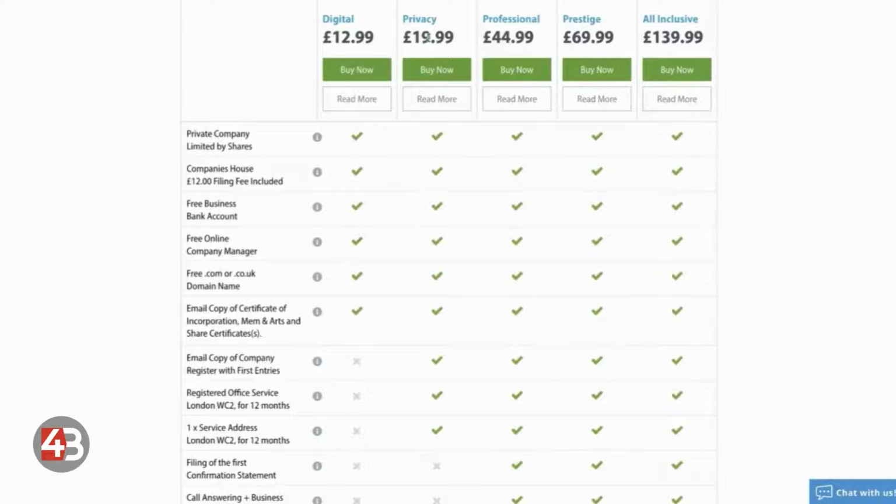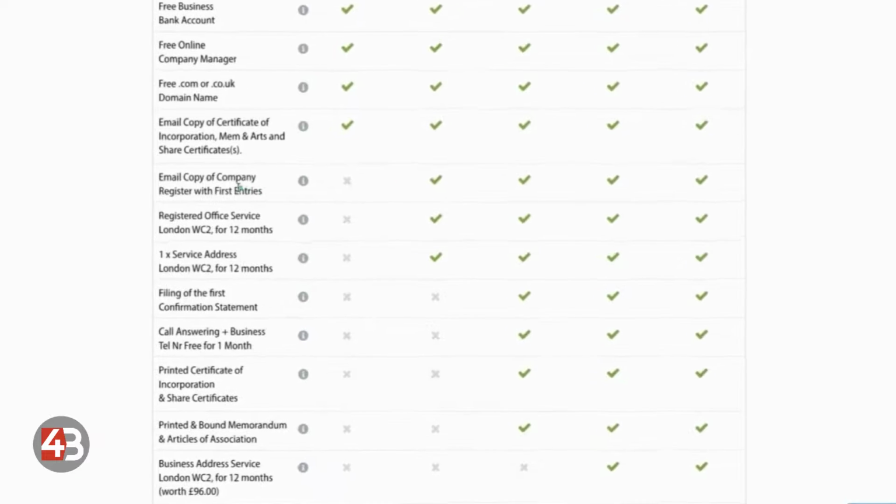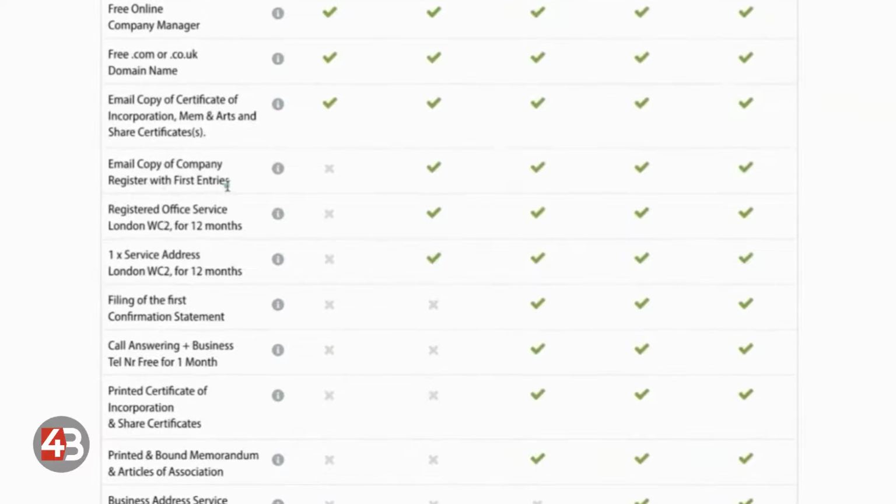And that's just a few pounds more, and it gives you everything from the digital package, but it also gives you an email copy of your company register with the first entries. That's a legal documentation that you need to complete. And it also gives you a registered office service. Now, this is really important if you do not want your home address to be made public and you do not have any other address that you can use. This service will give you that registered office address for a full 12 months.